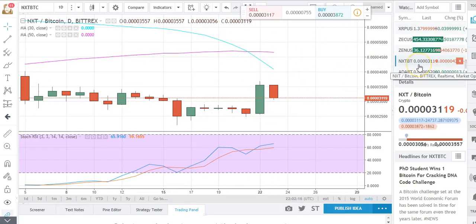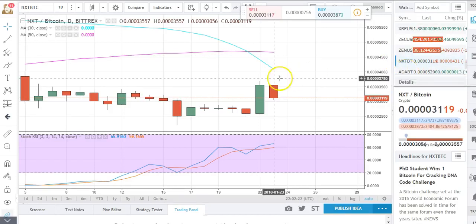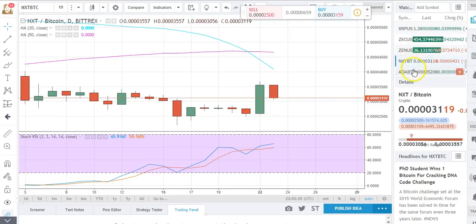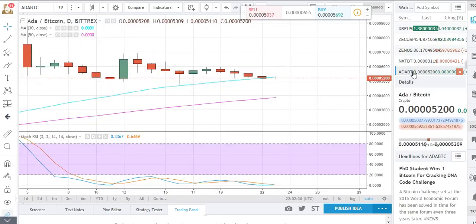So it's not really a popular one. It was one that was getting an airdrop, so I don't really need to talk about NXT anymore because a lot of you guys are not in it anymore. And if you guys took your profits here, then let me know in the comments section and I'll remove it and I'll either put something else on or just take it off.